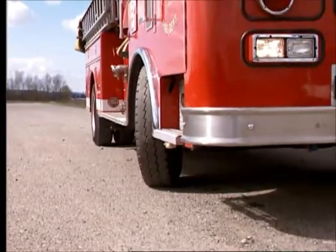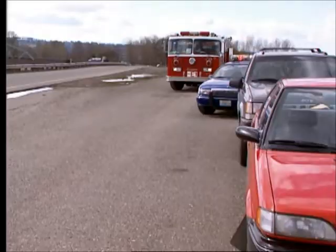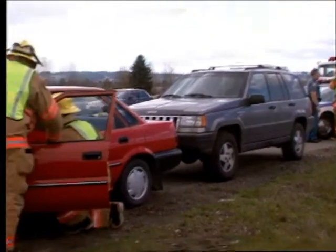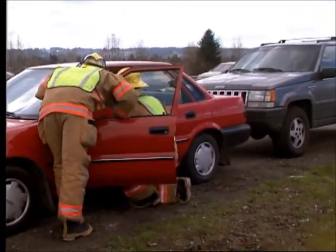When determining the number of warning lights to use at a scene, you need to weigh whether the lights may blind other drivers or create a distraction that could result in another accident against whether the lights are necessary for the safety of the firefighters working at the scene.